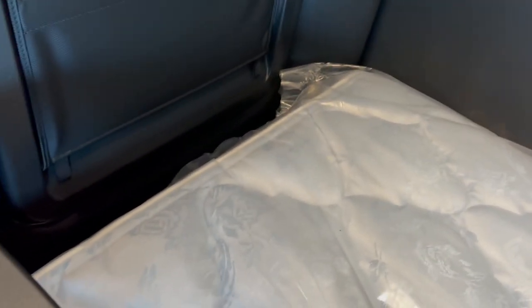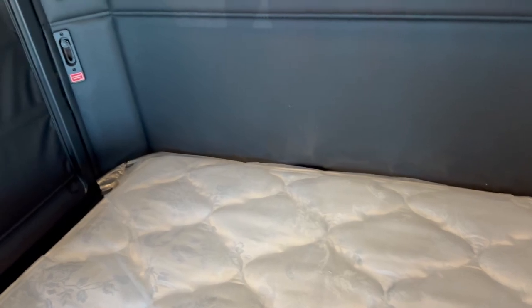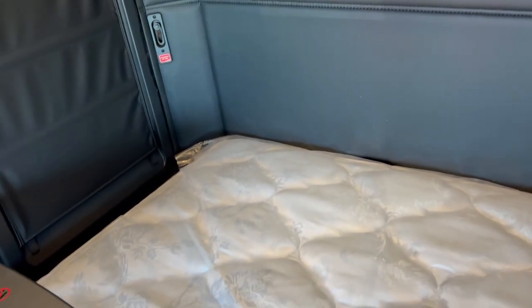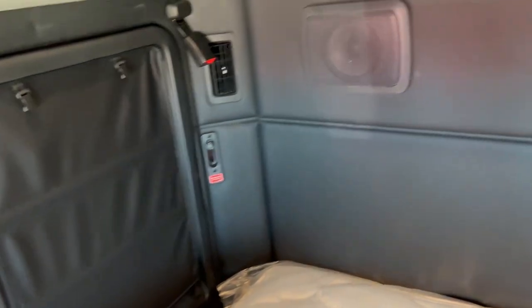Well, you know what? I'll leave that like that for just a minute. This is another thing. Oh my God, brand new mattress, like brand spanking new. It's a little extra firm, but at least it's brand new, man. When I got into this other one, it sucked, man. Can't tell you how bad it felt.